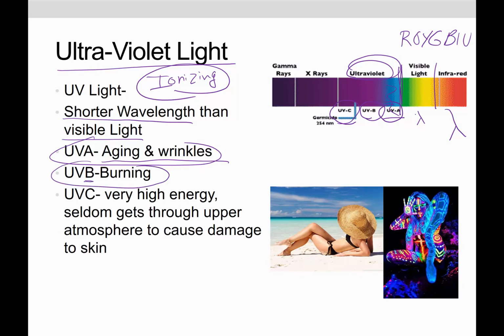UVB is burning. B stands for burning. These are the wavelengths that have enough energy that when they penetrate down to those more base layers where your skin cells are being produced, they possibly can cause mutations. And those mutations can lead to cancers. And as your skin is just being overexposed to sunlight radiation, it actually burns.